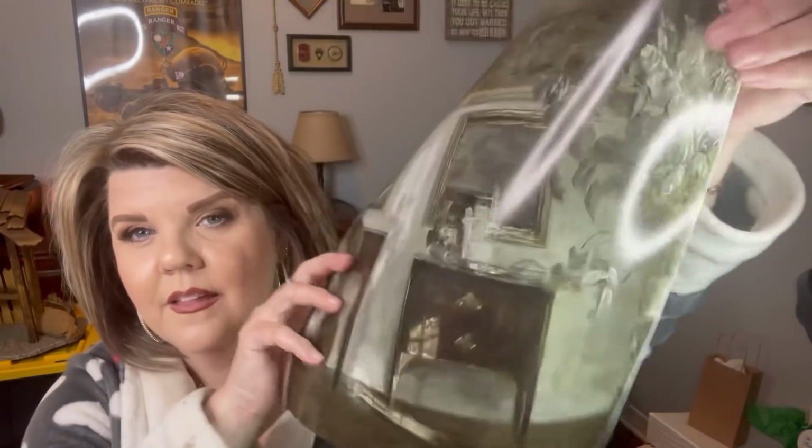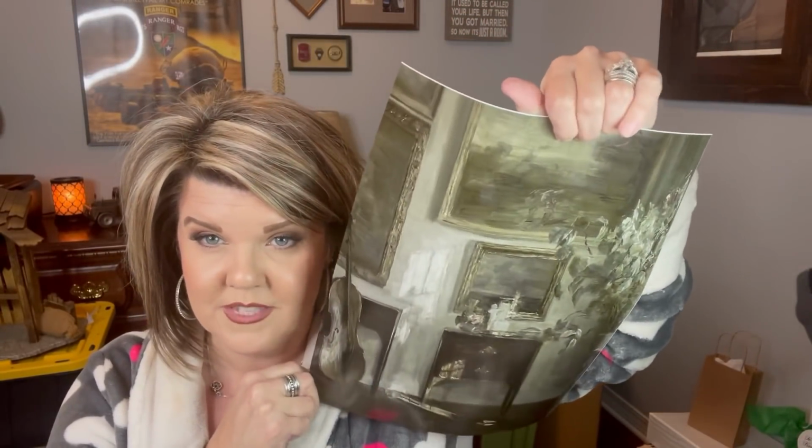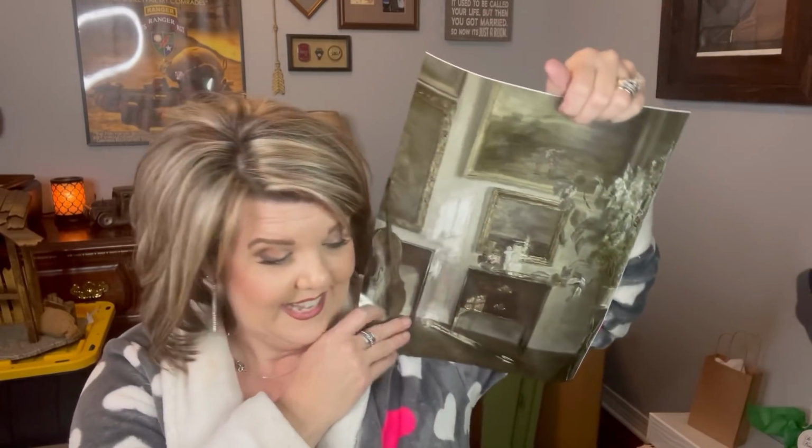Yay! Okay, so I'm going to go get the frame down in the bedroom, put this in it, and let y'all see what it looks like. I love it. I think it's a beautiful print. Isn't that beautiful? It doesn't look matte to me. If this is matte, I would hate to see what glossy or not matte looks like. But it's beautiful. And this is the other one. Okay, so let me go get the frame and get this fixed up and see what it looks like. I'll be right back.